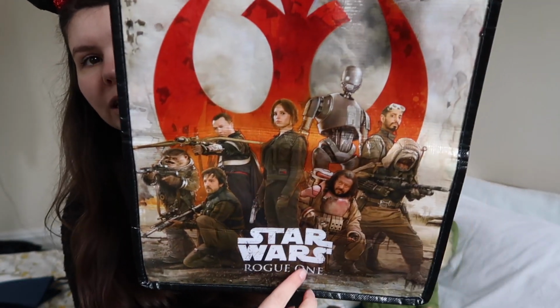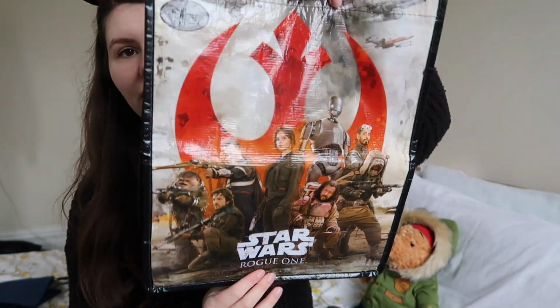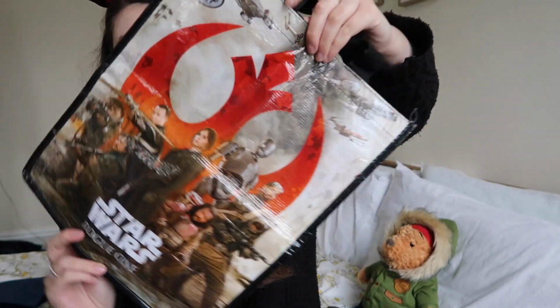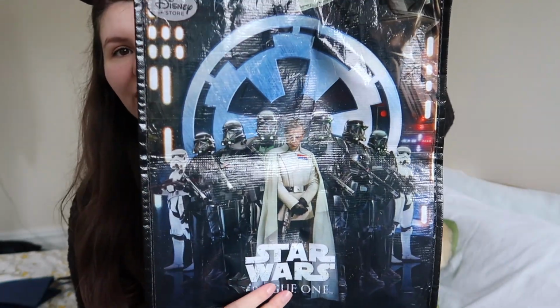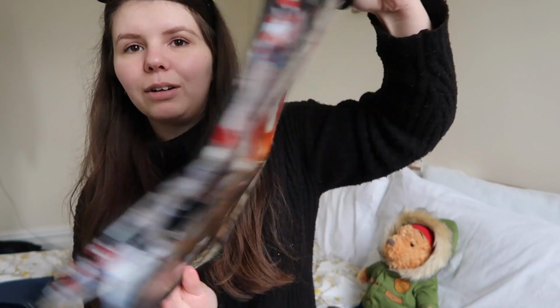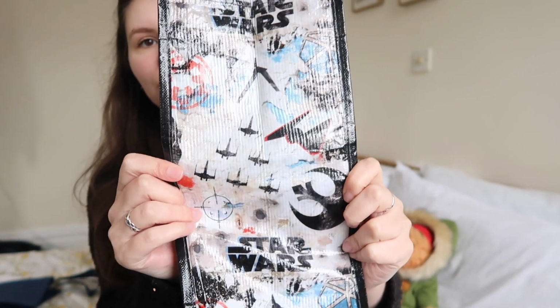It's got Jyn Erso on it and everything, and all of the different characters with the Rebel sign. They've just designed this bag very well, because then on the other side they've got all of the Imperials with the Imperial sign. So yeah, it's just really cool. I like when they have light side and dark side. And then on the side is Star Wars with a bunch of Star Wars ships.